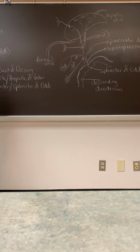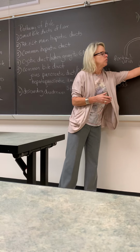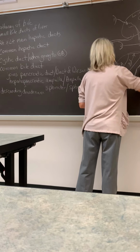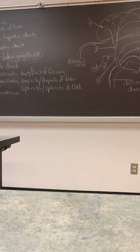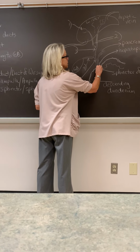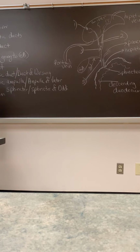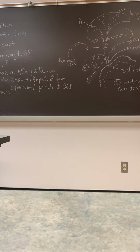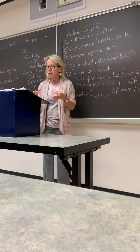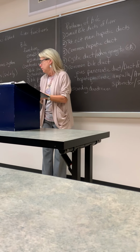Okay, so you're probably saying, if the pancreatic duct and the common bile duct don't unite and make this big ampulla, what happens? They just go in separately. Some people don't have this. There's a separate opening for the pancreatic duct and the common bile duct. Do they still have the sphincter? They call it the sphincter of Oddi, no matter if it's both or one. Most of the time, I think 80% of the population, they join, they come together.